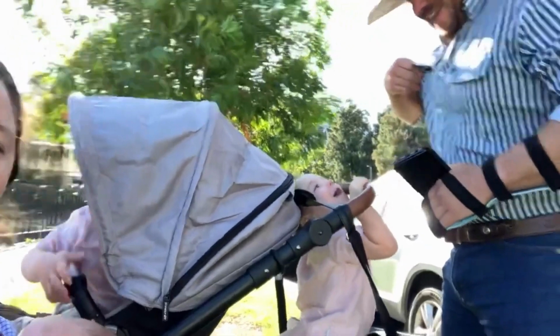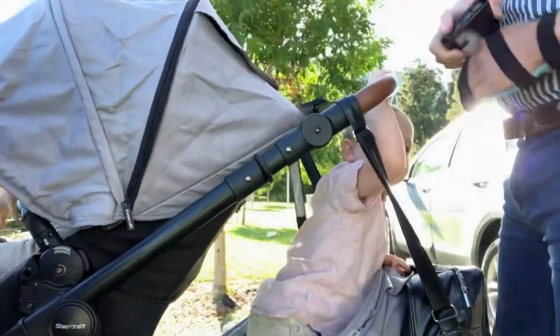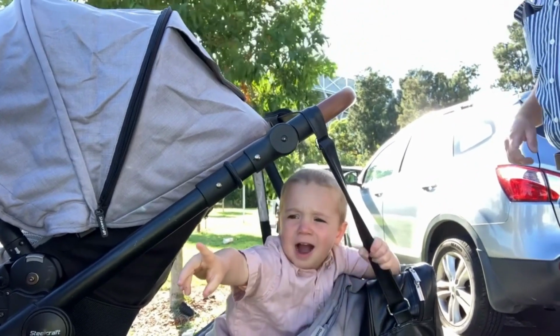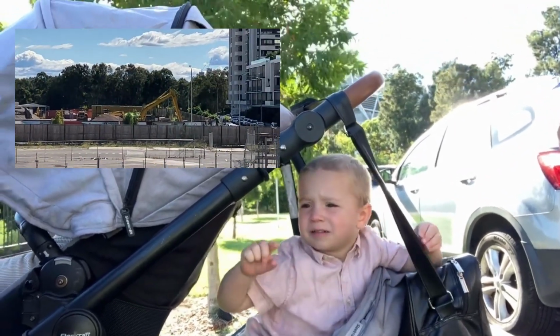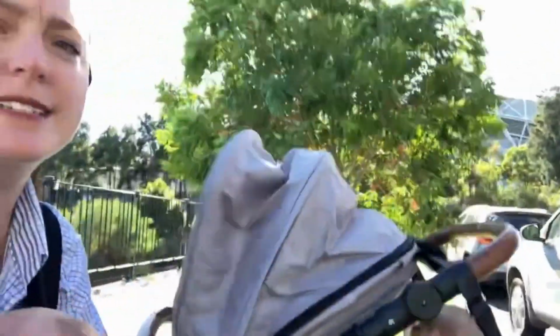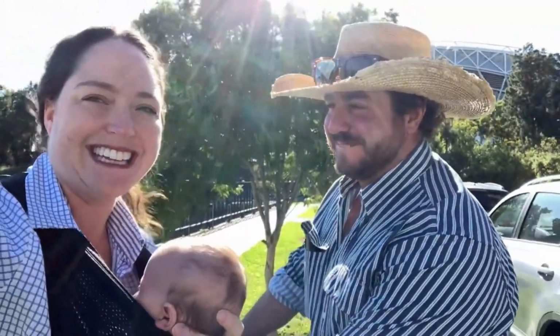Surfboards. Mackie, what do you want to do today at the show? Watermelon? Excavator? You want to go find the excavator in the construction site next door? Yeah. Okay. Daddy, what do you want to do today? Probably a coffee would be good. Coffee. Let's go find coffee and then we'll attack the day from there.